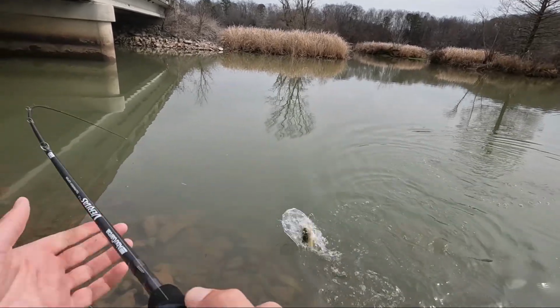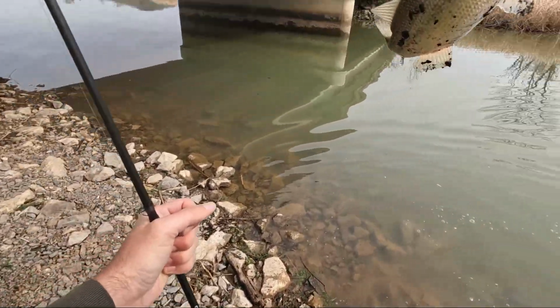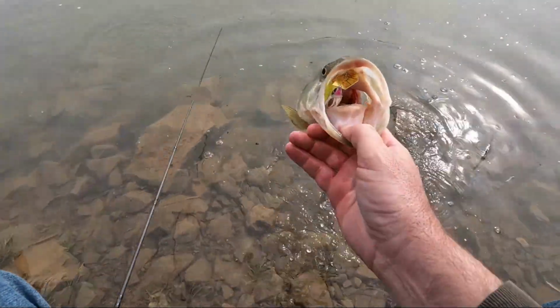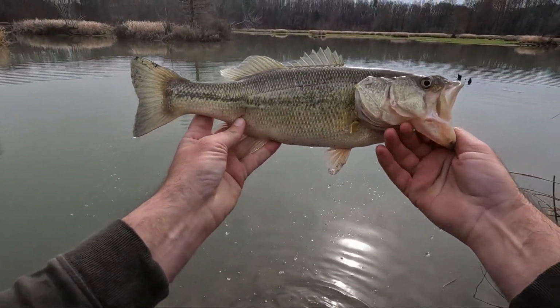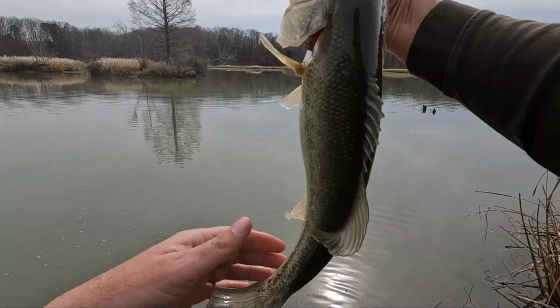Oh my. Holy cow. Look at that bass. Oh God, I'm a little dirty. Dude. Dude, that's a good one, probably a 17 incher, probably 2 1/4 pounds. Nice.